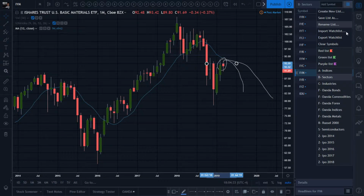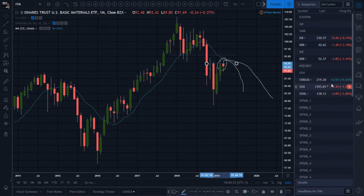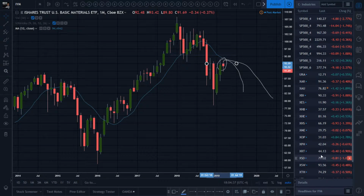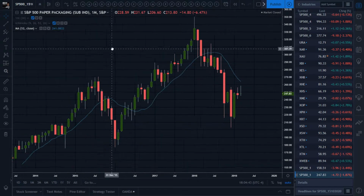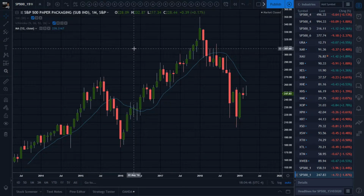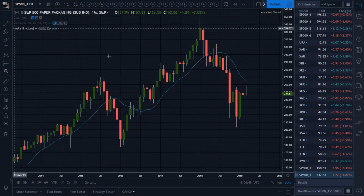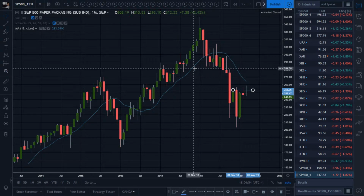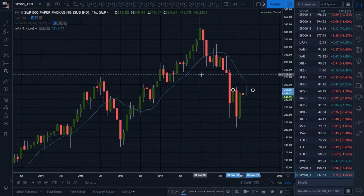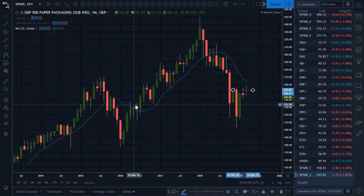And let's go to the industry. And I popped it up right before industry was paper packaging. And look at that on the monthly chart. It looks like basic materials, just even a little weaker, not quite making it out, trying to go out. But you see those wicks, the sellers coming in, pushing it down. And that's why you don't fight a 12-month moving average going downwards. It's just insane.